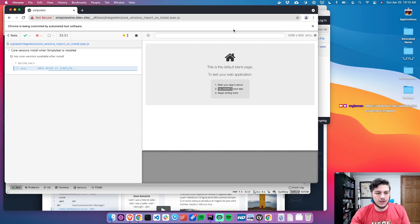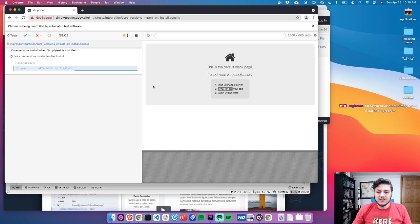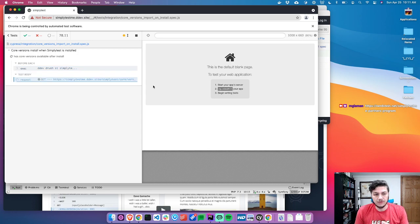But what it's doing is it invoked that command. It's running ddev drush si. As I showed in our environment files, we could switch out that command. And after this installs, it is going to request that core version and verify that we got a 200 response and that it had more than one value returned. Again, this is something that could be in the Drupal PHPUnit functional test, but it's not due to some interesting testing quirks with Drupal and the way that it registers its database, where whenever there's an HTTP request made, it assigns the current test prefix as a user agent, which kind of breaks outgoing HTTP requests during install.